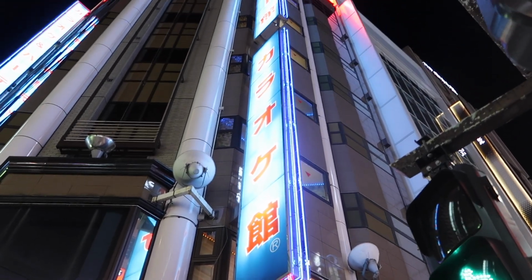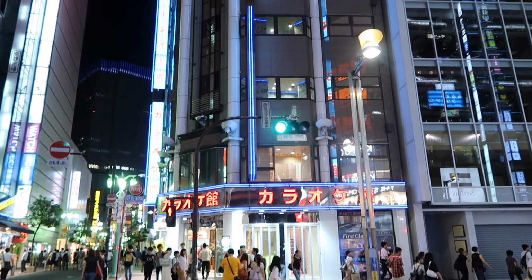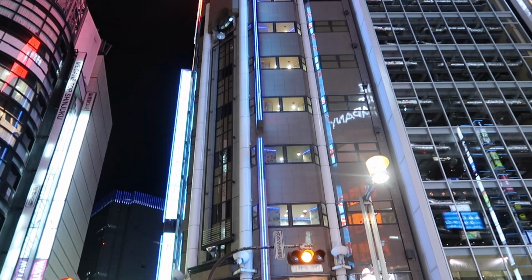Karaoke Can is pretty easy to find because it's usually these giant blue and red signs. So that says Karaoke Can. And you just go in there. This is the one in Shinjuku. I'll pin it on a map for you so you know where to come if you go.